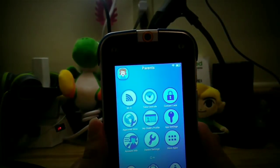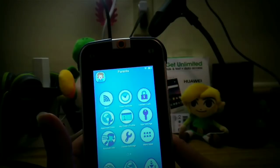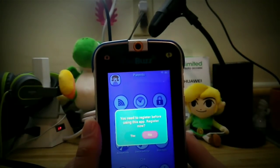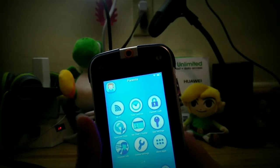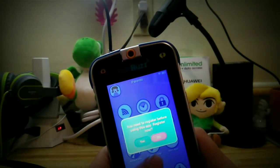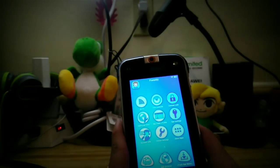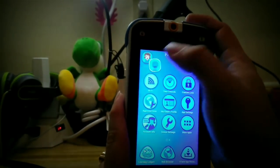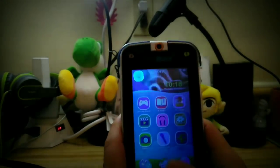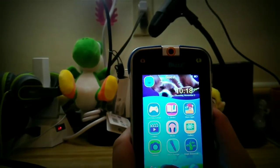Okay, update your KidiBuzz. It wants me to update it. Alright, guys, well, anyways, I guess that's going to be about it on this whole thing right here. So we're just going to go ahead and go back. You need to register before. Yeah, it keeps telling me I need to register. I don't have enough time to be doing all the registering stuff. But we'll just go ahead and see what else we can do here.